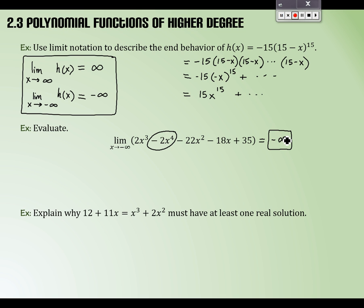If this was positive. Okay, let's move on to the next question, which seems to be switching gears a little bit. Oh, because it's to the cube. I have no idea what the solutions to this equation are, but I do know there must be one. Why?